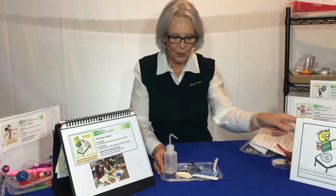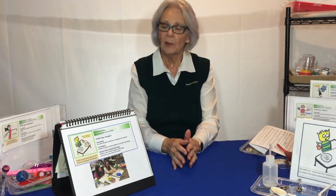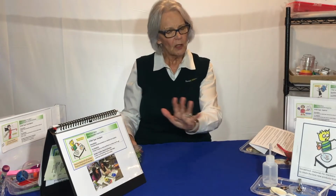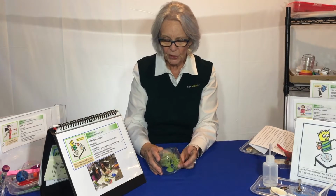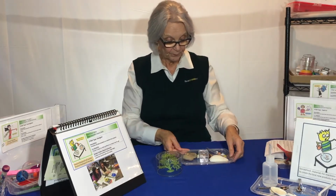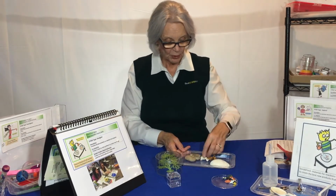But this month, what we want to do is again talk about the engineering design process, and to do that, we're going to combine all those characters, and hopefully you'll work in a team, and you'll want to take some different materials and decide which pet you want to work with.